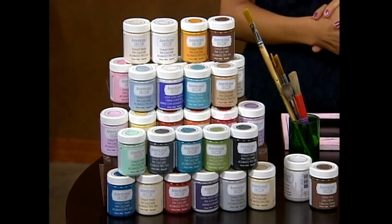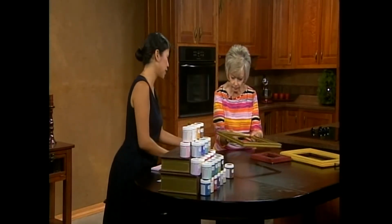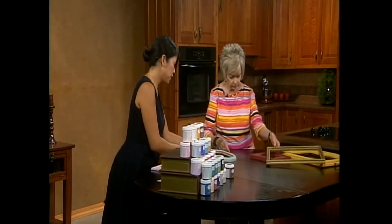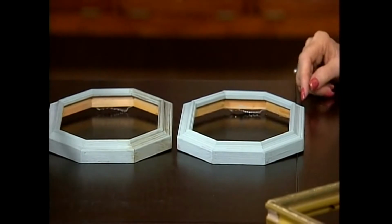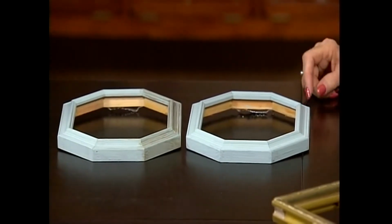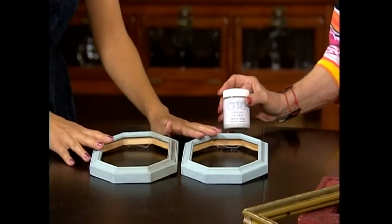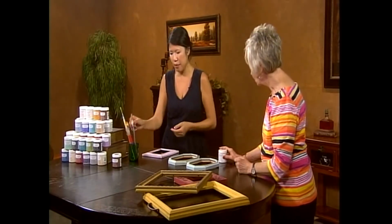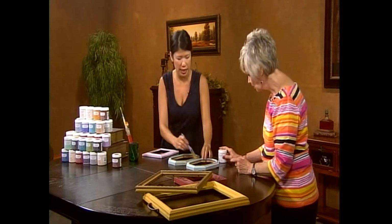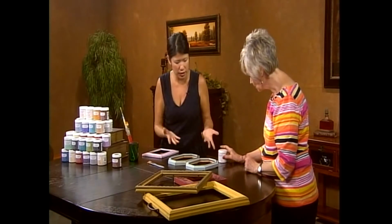Okay, how do we get started? Okay, so basically I've prepped two frames. This is just a sample of some kind of frame you could use, but I prepped two frames here for us, and I figured you could help me with this a little bit. This is the cream wax. So I've already painted and let this completely dry, and I used the vintage. And you just use the sponge brushes or a regular paintbrush? You can use any kind of paintbrush. They have the little angle brush that's nice because it gets into all the cracks and crevices. But otherwise, you can use any kind of paintbrush.